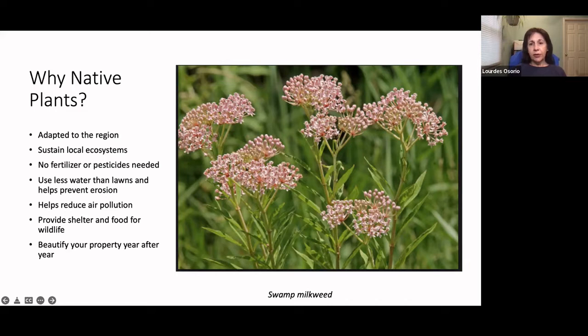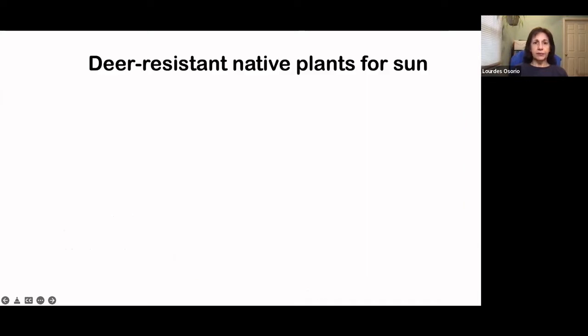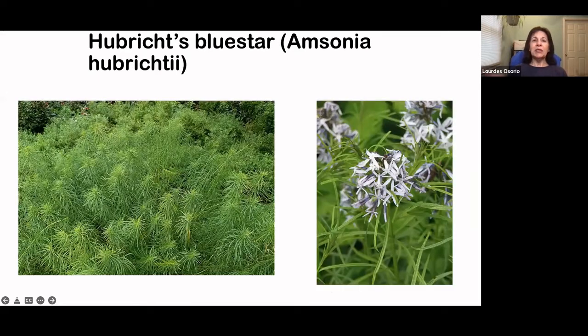Native trees in particular are good at sequestering carbon, so they are able to help keep our air clean, and they provide shelter and food for wildlife, beautifying your property year after year with less input from the gardener than non-native plants. And because we do have deer problems, I'm going to give you some deer-resistant plants for sun. And the first one I'm going to start with is Hubricht's amsonia.